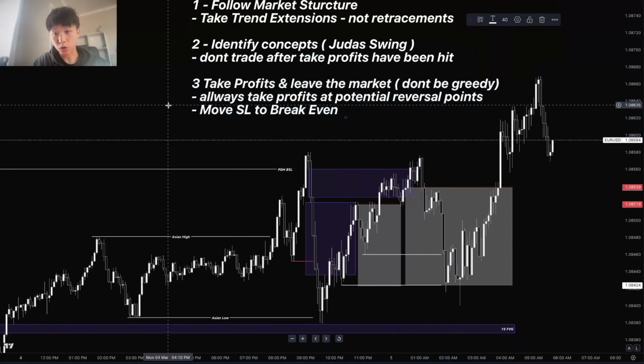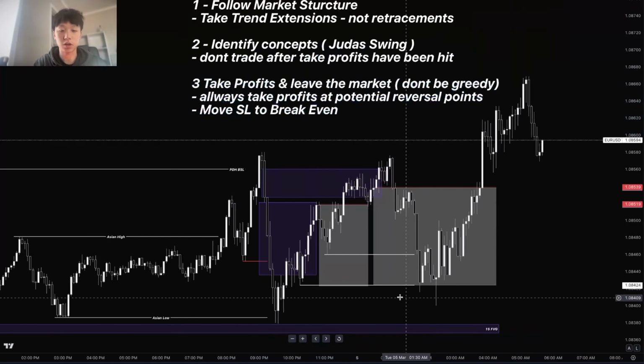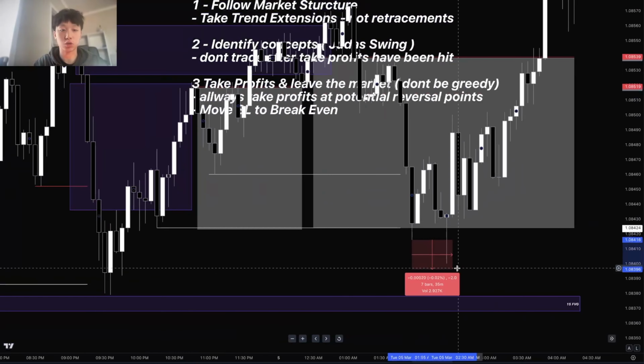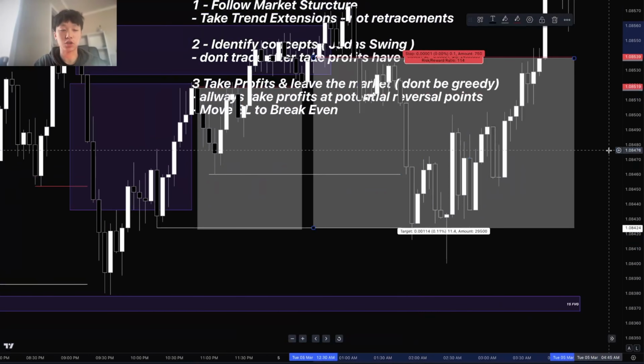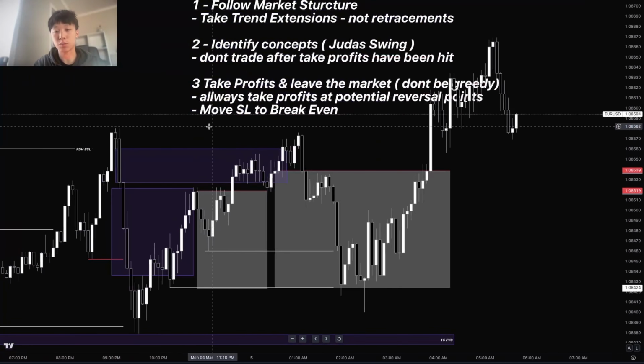Don't be greedy. Always take profits at potential reversal points. I should have realized here this could have been a potential reversal point, and you can literally see bullish market structure. We get an internal sweep right here, displacement past this high, so I should have known. And then yeah, always move your stop loss to break even after you've taken profits.